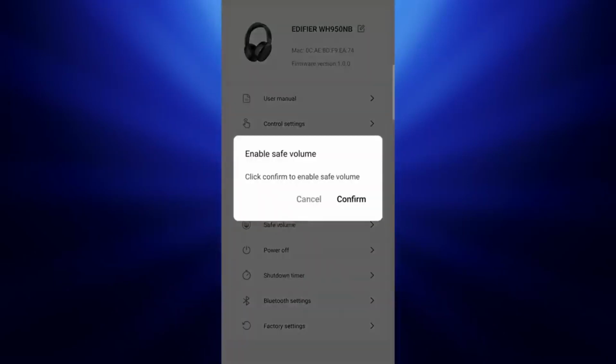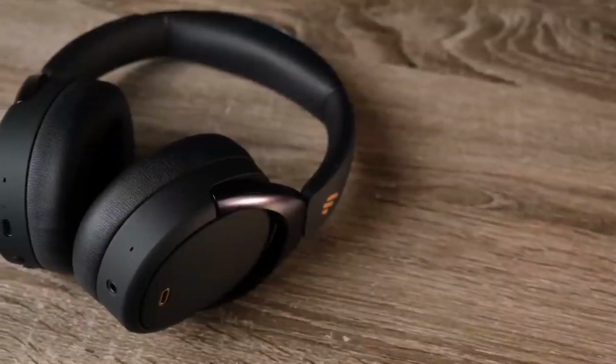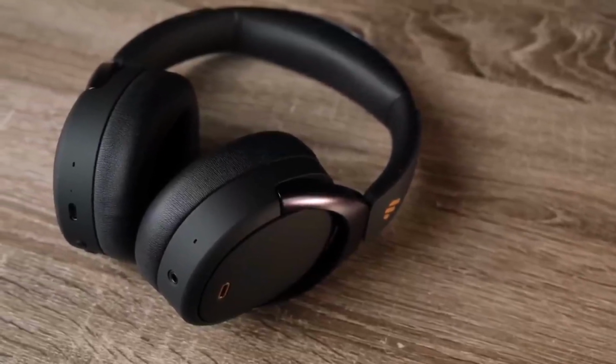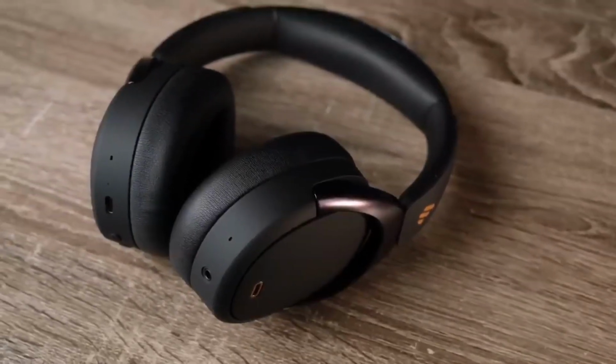And then the only other thing is you do have the ability to set safe volume. So it keeps it under 85 decibels and it keeps you from just blaring the headphones and blasting your eardrums out. So if you have a kid that's using these and you just kind of want to limit them some, it's nice that you have.